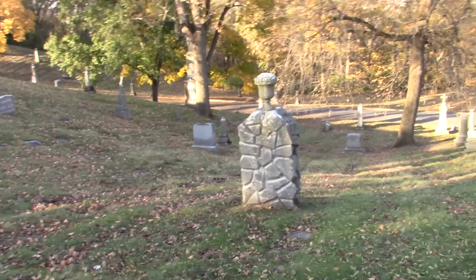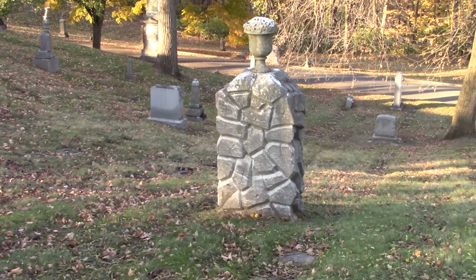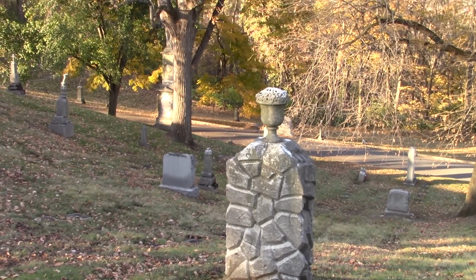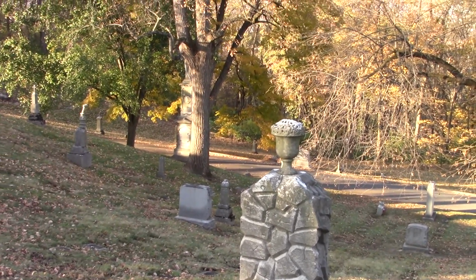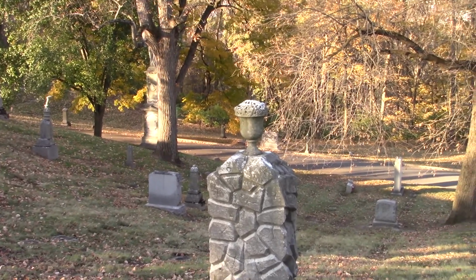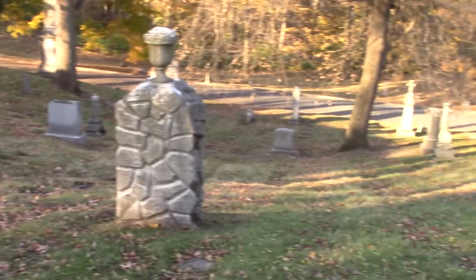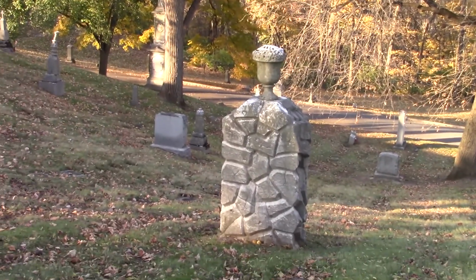That monument here is quite interesting. I'm not sure if you can hear that or not, but the Carillon Bells in Carillon Park are ringing. And we do have UD close by, and there's a marching band competition going on.